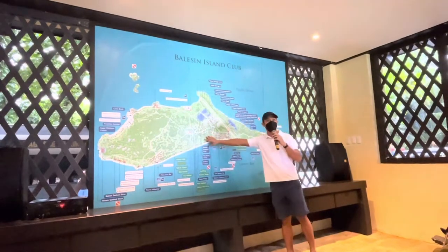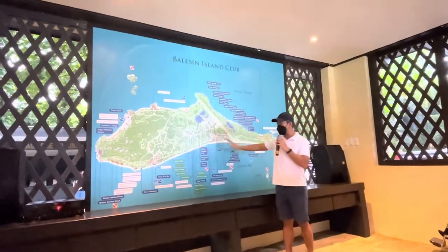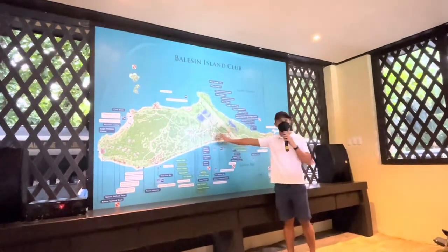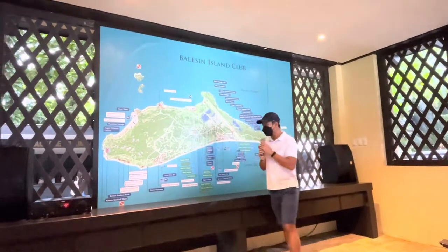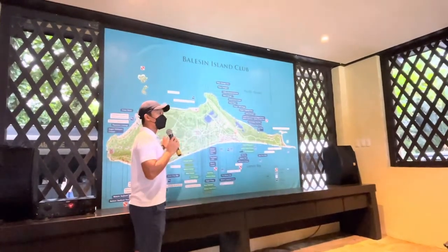Now going on to our first village, right after the clubhouse, we have Balesin. This one is our Filipino village. The Sala is the main restaurant of that place. If you are looking for the best beachfront as well, this village offers the best. If you're going north, you will find Bali. So Bali is our Indonesian village. So the Warung is the main restaurant there.